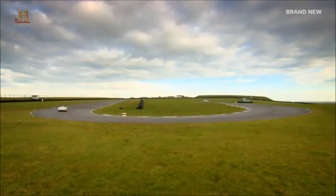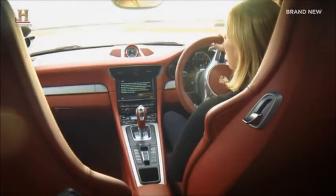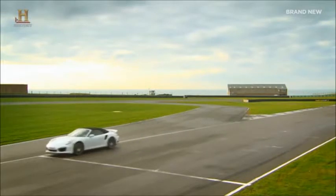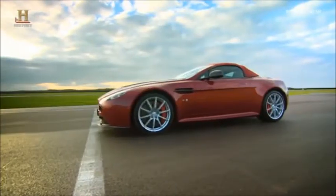This tricky long hairpin, a little bit too keen there. And we're coming up to the finishing line now. Oh, keep it on the circuit. Flat out to the line. The Porsche crosses the line in 1 minute 27.09 seconds.